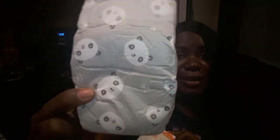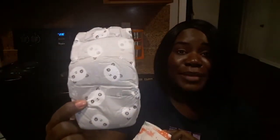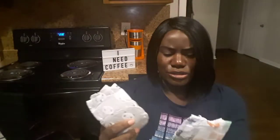Because pandas are not from Africa. But yeah, oh, these are soft. They are really soft. Am I the only person that loves the smell of fresh diapers or just baby items in general? Okay, just me? Cool. But once again, more wipes. I love wipes. The more the merrier, baby.